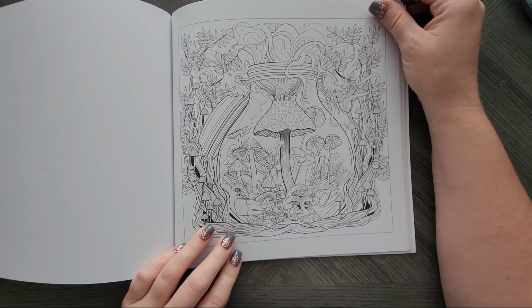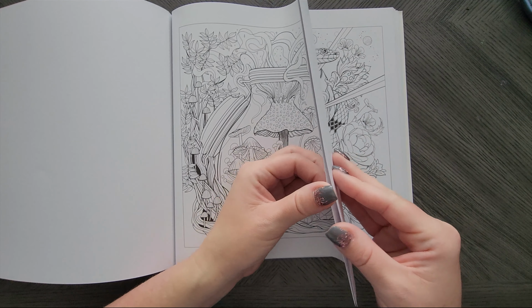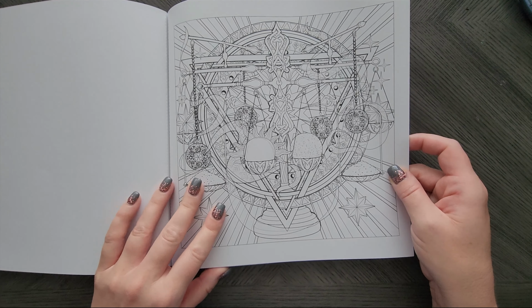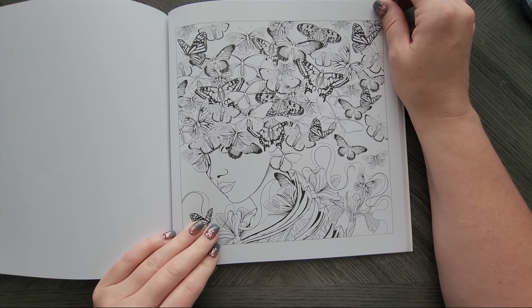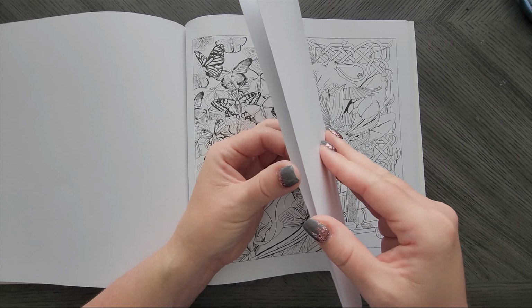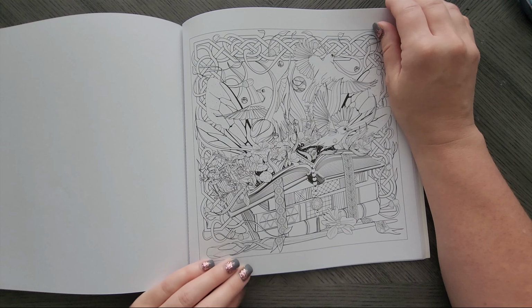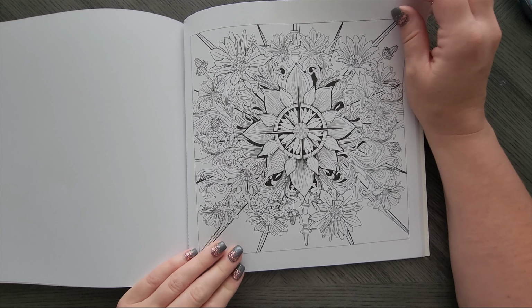Ooh, I like this one. But more of those stupid tiny crystals. She's got a thing. I mean, it is apothecary, so I guess crystals. It's a unique style. Oh, this would be gorgeous to color. Oh man, beautiful to color. I would say out of all the pages, that would be my favorite so far. I don't know, we still got a ways.